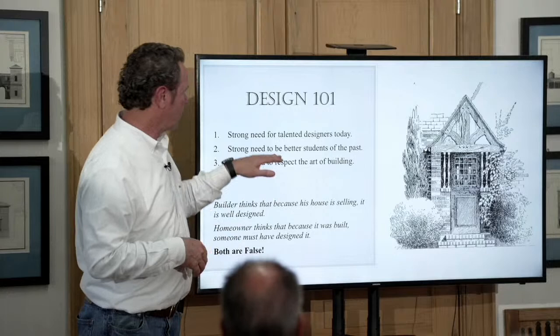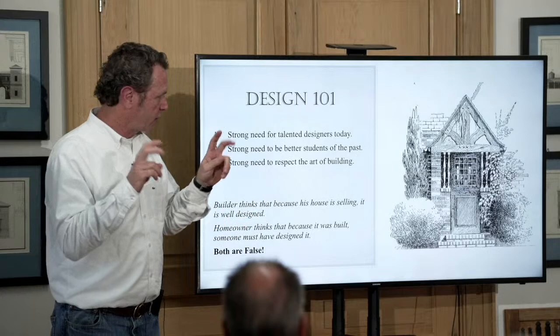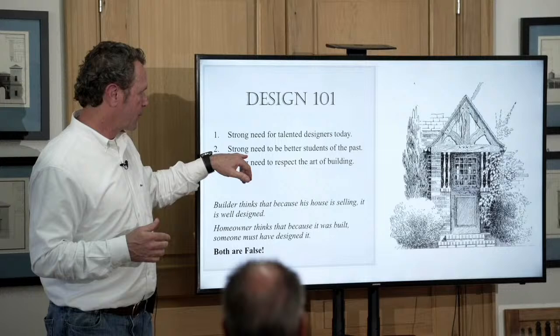So, we have a strong need for talented designers today. It doesn't have to be an architect. We just need talented people who care about these things. We need to be better students of the past.